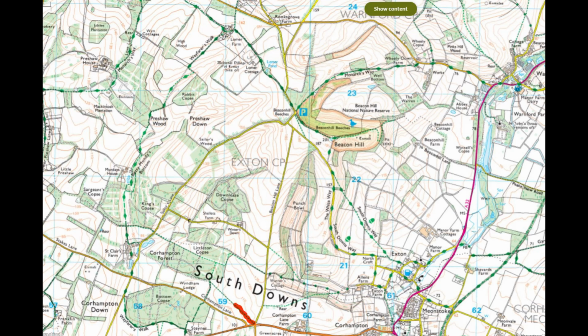From the car park we'll head down to Corhampton Forest, through the woods there, then onto the Wayfarer's Way, start heading north, slightly east, up to Lomer Farm, head down to Beacon Hill, and then it's just a lovely path that runs parallel with the road back down to the car park.